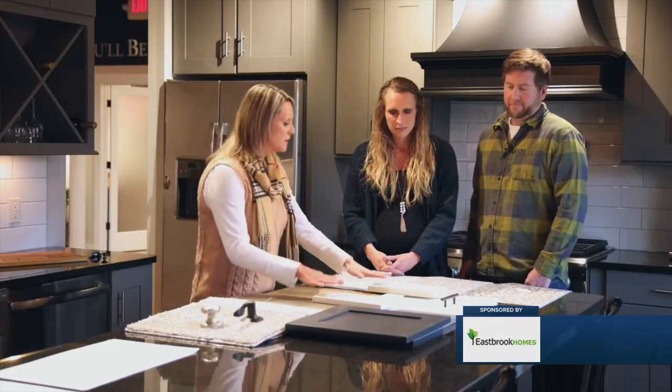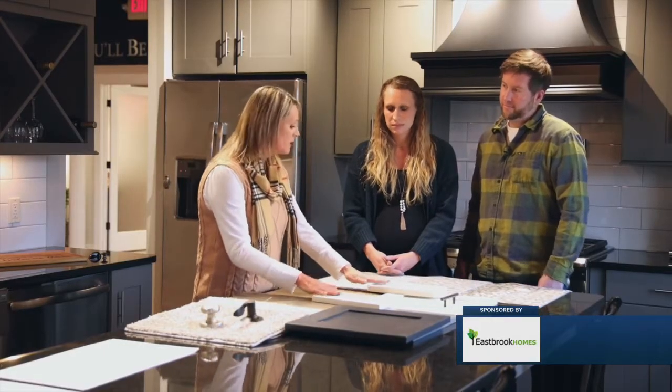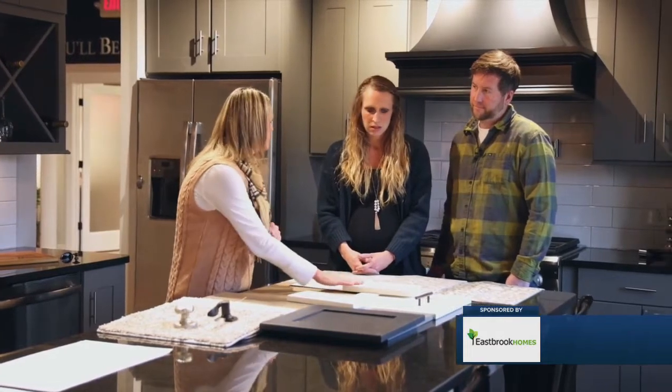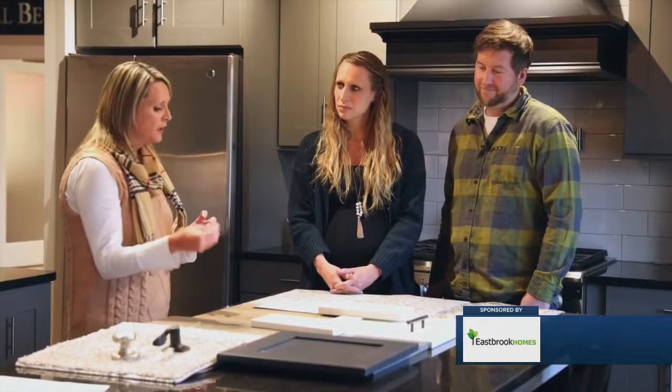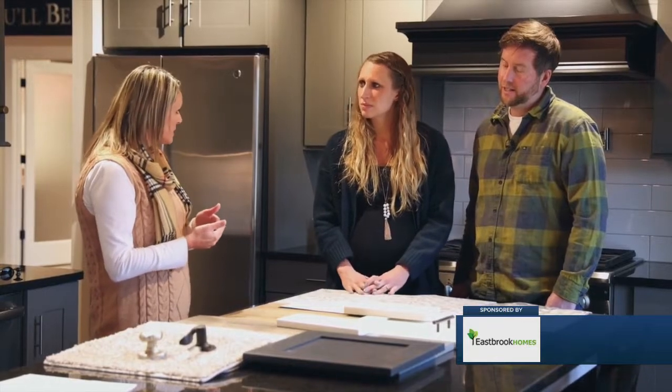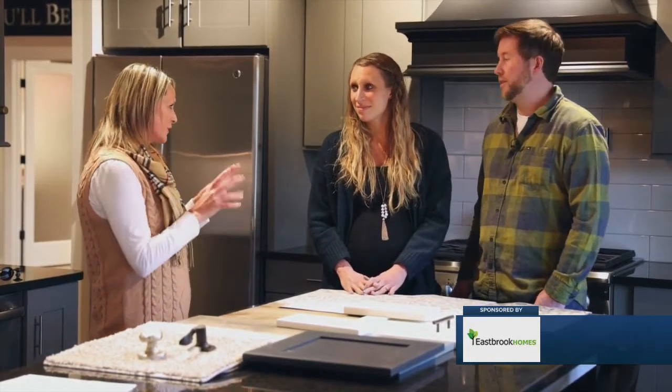Some other options are going to be your kitchen countertop. So I pulled a couple options. We've got a really nice crisp white, and then we also have one that has a little bit more veining. Your quartz is going to be a really fantastic product. It's going to be heat resistant and scratch resistant, so it's not going to give you any maintenance issues with those little ones and all those little fingers.